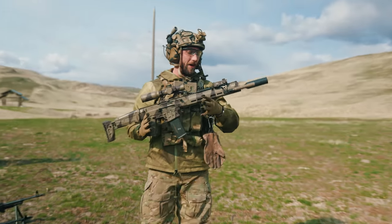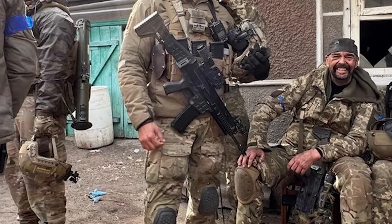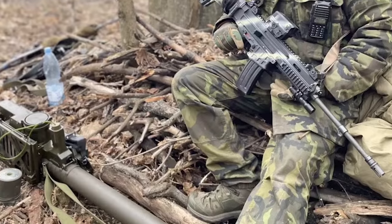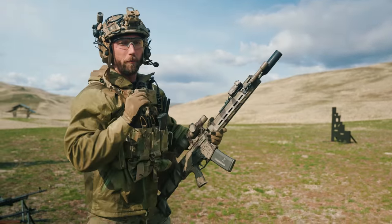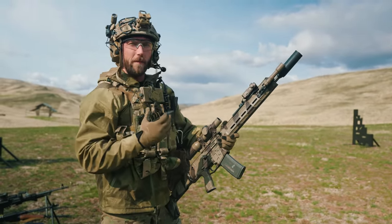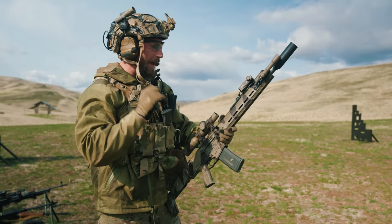Right here, we have the Bren 2. Now, this is the 16-inch variant. Typically, what you're seeing on the Ukrainian side is the 14 or the shorter variants. The Bren 2 is a really, really interesting rifle because originally we had the Bren 805, which did so-so. From talking to the guys who are currently using them, they're not a huge fan of them, but the Bren 2 you've seen used very heavily.